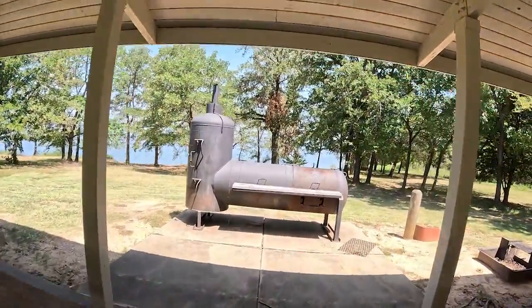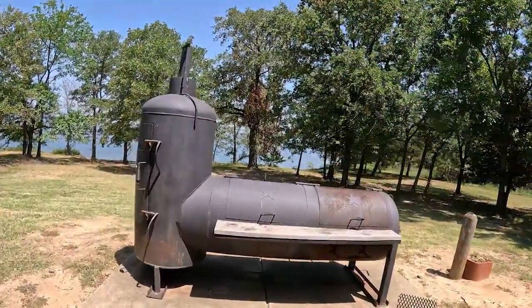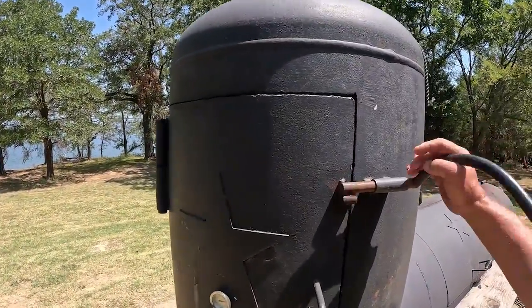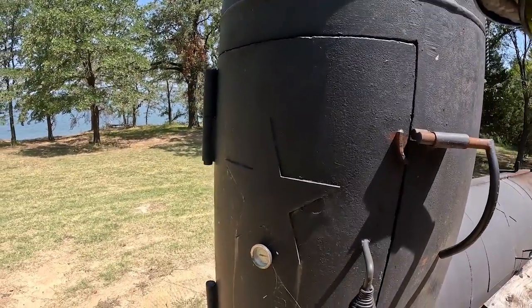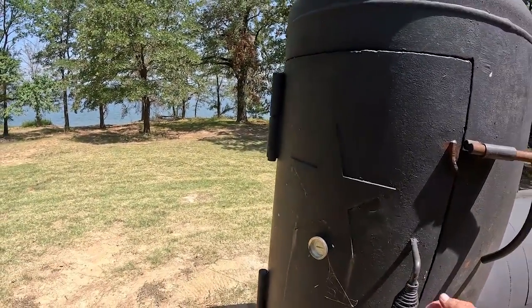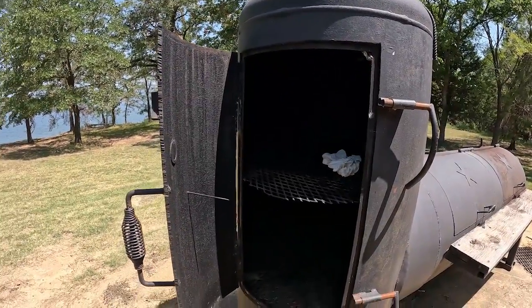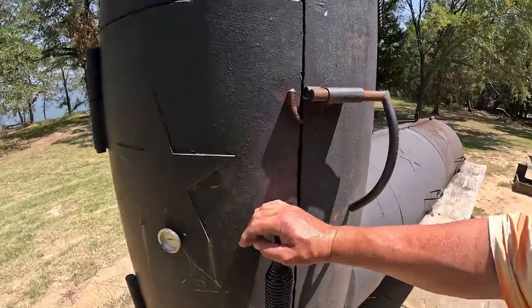So if you have a large group of people that are wanting to get together, Cooper Lake State Park, South Sulphur Unit does have a group pavilion. And look at that cooker. Man, that is a beast of a cooker. Look how big that thing is. You can smoke all kinds of stuff in there.